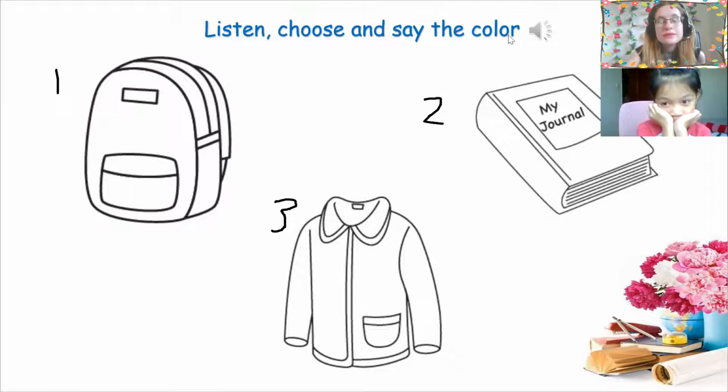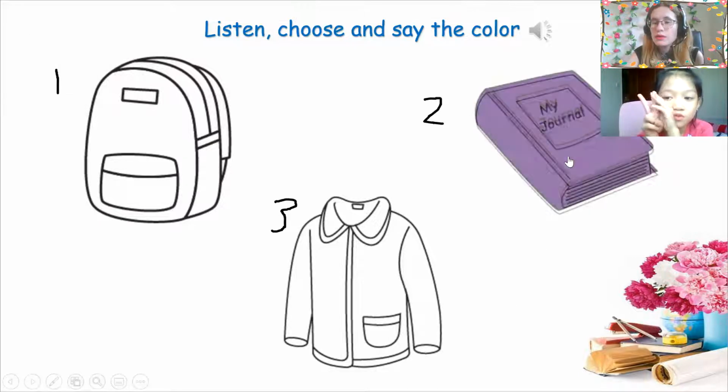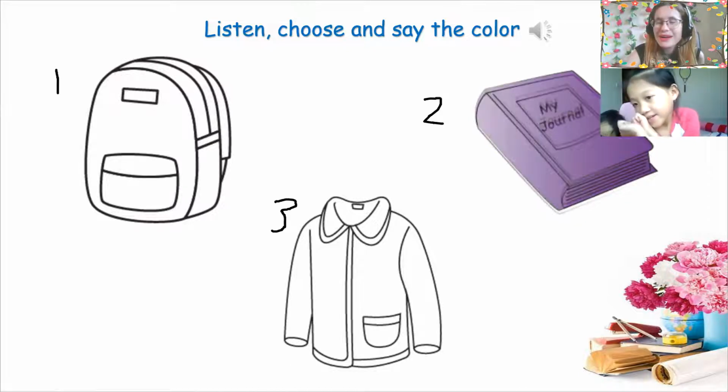Find the journal. Color the journal purple. Oh, which one is the journal? Number one, number two, number three, number two. Yes, very good. Nice job. Great job. All right, good work.